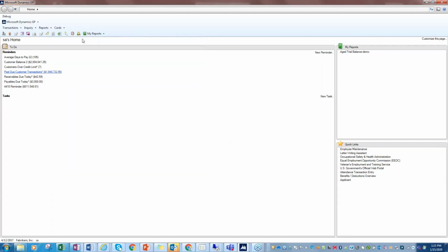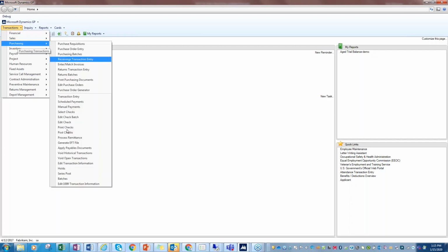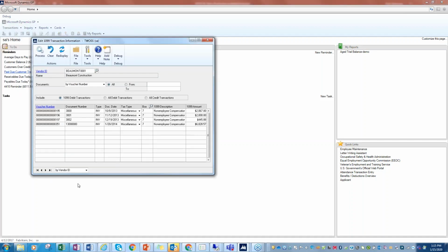Now, when it comes to looking at what's going into my 1099s, if you really are struggling to figure out where these amounts are coming from, this is one of my favorite windows, and I will tell you, I use this window all the time. If a customer calls me and says, I can't figure out, this number does not make any sense to me, I go here first. It's the first thing I do before I start pulling any smart list or any report. I go to edit 1099, I bring up the vendor, and then I start looking to see what has been included in the 1099 debit, all debits, or all credits.